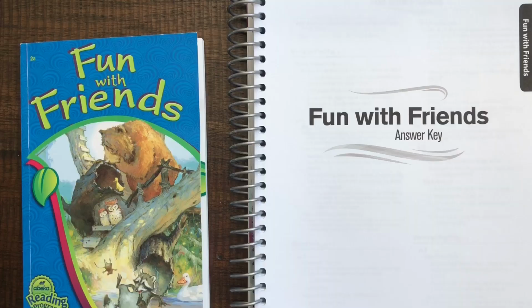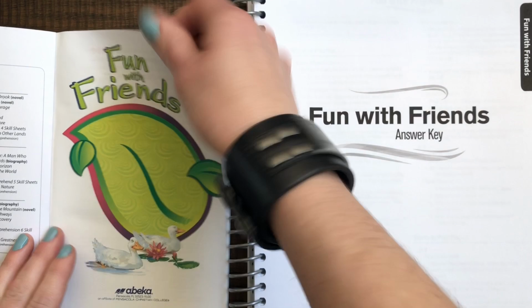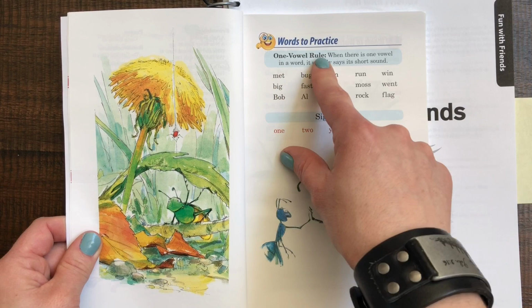Okay, so jumping into the first storybook that they're gonna be reading, it's going to be Fun with Friends. You can see in the top left corner it shows you it's second grade book A. When you start to read, let's just flip through this real quick. So this is gonna be the contents of the book. We're gonna start here at page 1, okay? So words to practice talks about the one vowel rule, and then their sight words.